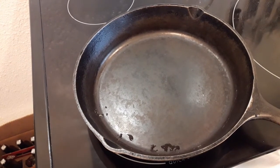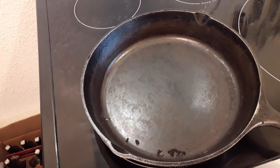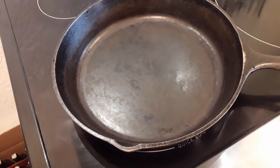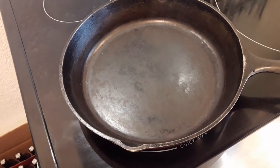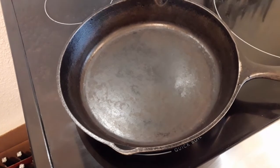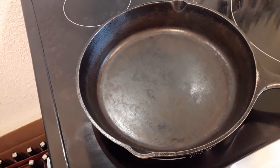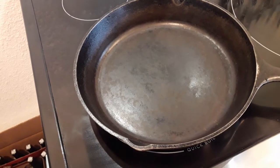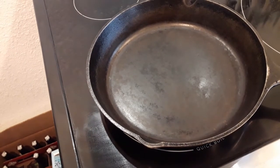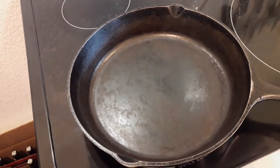So we'll use that heat to help season the surface of the pan once it's dry. Whatever you do, don't walk away, because it's really easy to forget that you put the burner on, and you could end up burning all your seasoning off and setting off your smoke detector, and then you've got to start over again. I figured that out from personal experience. So now that the pan is dry, we are going to season it.